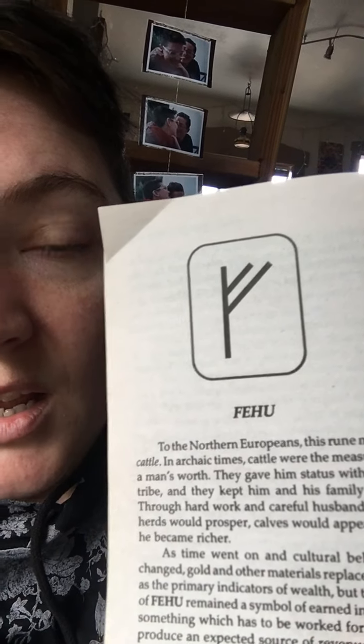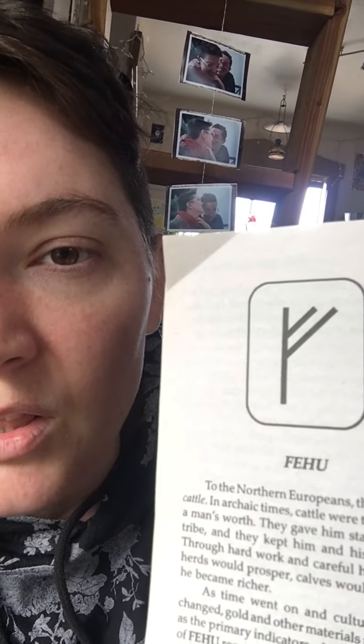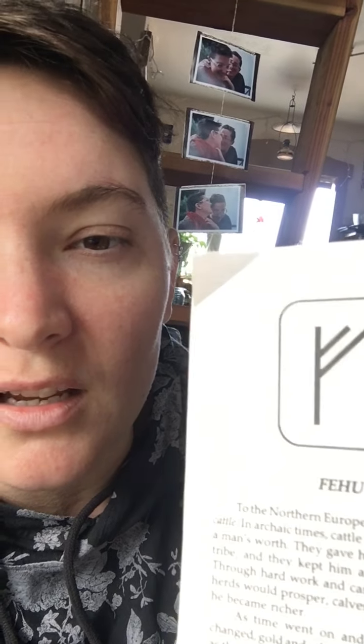So this rune, we'll hold it up one more time, Fehu, right? What I like about this shape is that it kind of looks like grass, like something that cattle might eat. And it speaks really strongly to this need for circulation, and warns against stagnation, which I think is really interesting.